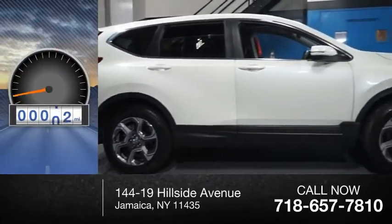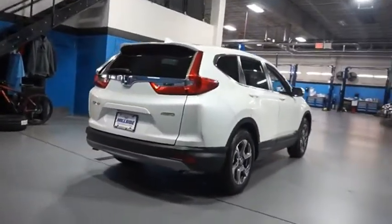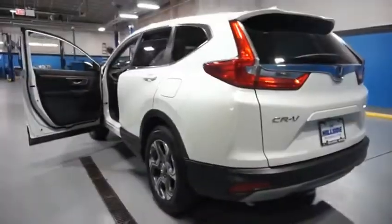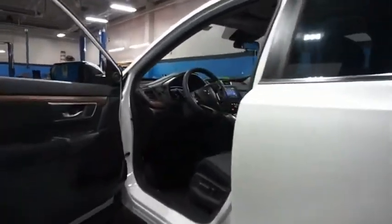This vehicle has less than 25,000 miles. CR-V, a top recommended vehicle because of its car-like driving manners, good value, cool technology, and comfy interior. Drive away with a great deal on this vehicle. Call or stop in today.